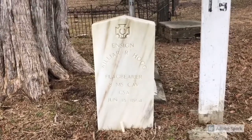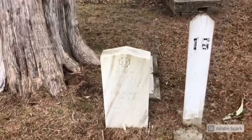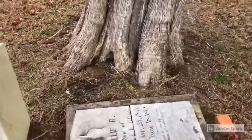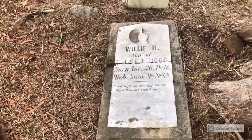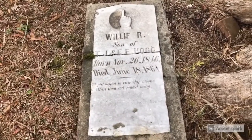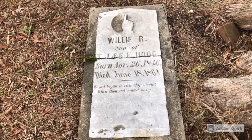Here lies the flag bearer of the 8th Mississippi Cavalry at Bryce's Crossroads on June the 10th, 1864, Ensign William E. Hogg. He was mortally wounded at Bryce's Crossroads and brought to Aberdeen, where he died on June the 18th.